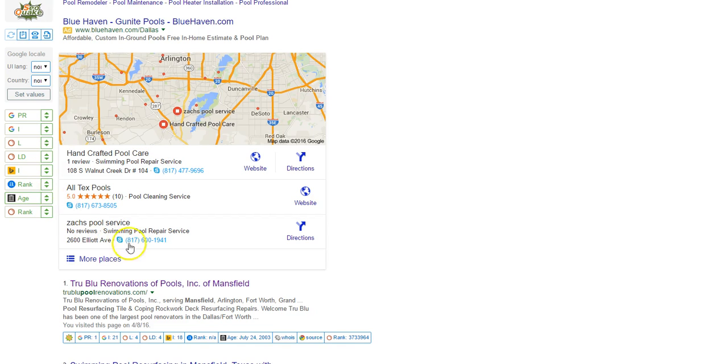So you want to be up here in the top three of the Google Local, which is the maps. The way you do that is you have a name, address, and phone number in Mansfield. You can get that from a mailbox store. And then you submit that name, address, and phone number to online directories. Google sees all those online directories with your name, address, and phone number, and it will start bumping you up in the Google 3-pack. Plus, you also need to be on Google Local itself, which is Google's business websites.